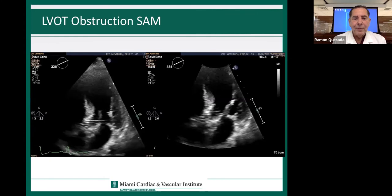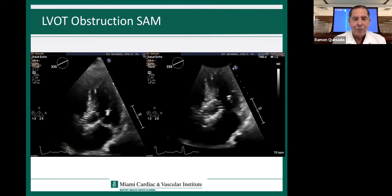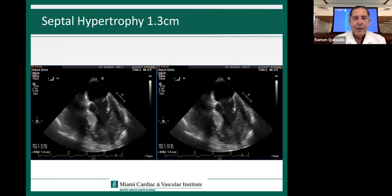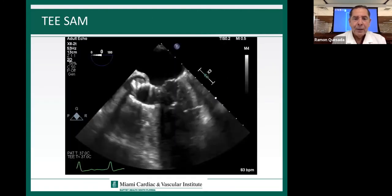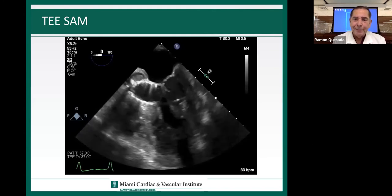So you can see beautiful images of the SAM and the obstruction that it's producing. And we measure the septum. The septum is only 1.3 centimeters. And we realize that making the septum smaller is not going to solve the problem. Not only that, because it's only 1.3, the chances of creating a VSD or other complications will be much higher without obtaining the results that we would like to obtain. So based on that, we have to get rid of the SAM.